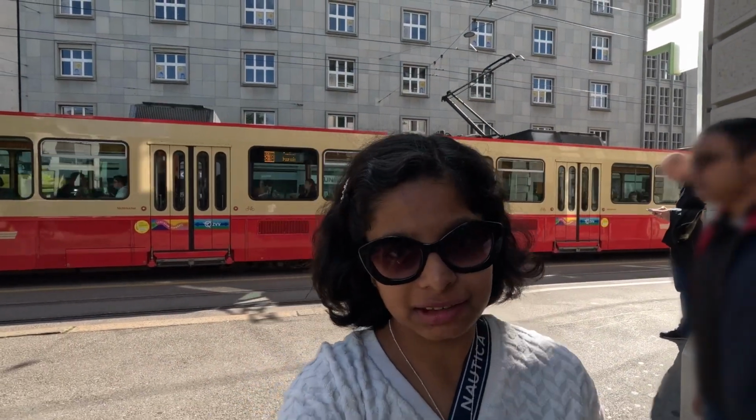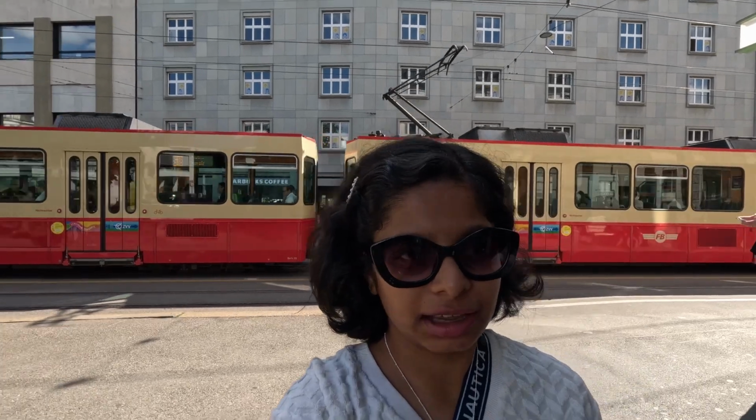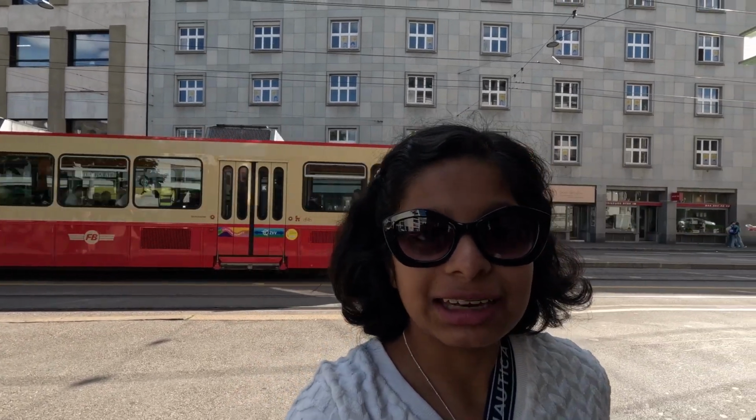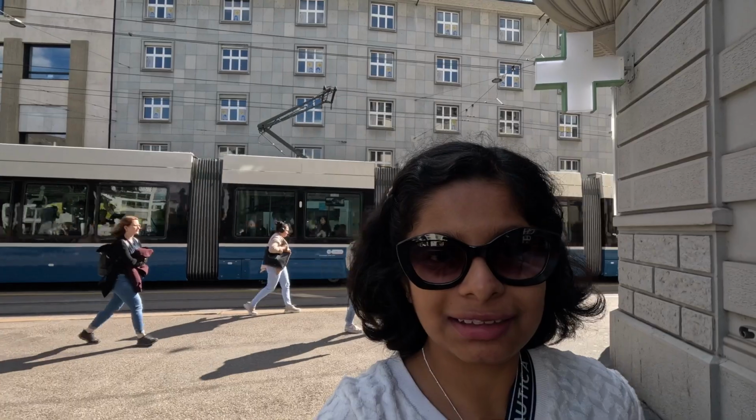So I finally reached Zurich after 2 flights and quite a lot of exhaustion, but now I'm finally here. And now we're going on a city tour of Zurich, starting with the main street, which is Bahnhofstrasse, or train station street. Apparently it's known for its luxurious shops and fast cars, so I can't wait to check it out. Let's use the Swiss Travel Pass and get there.